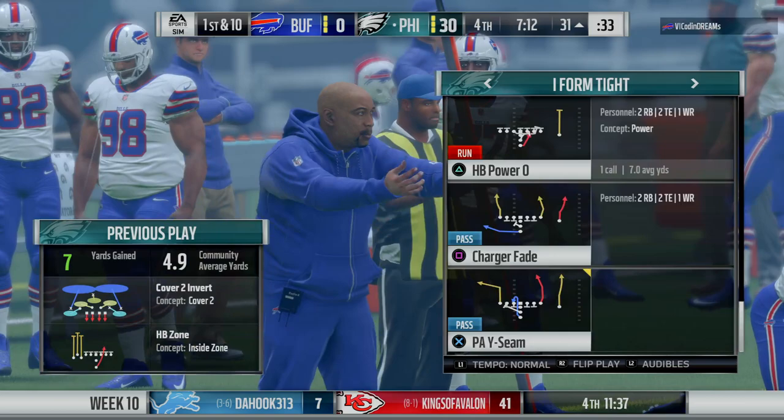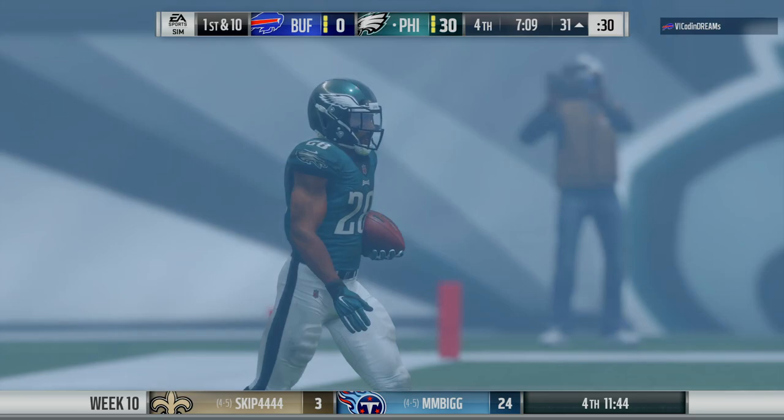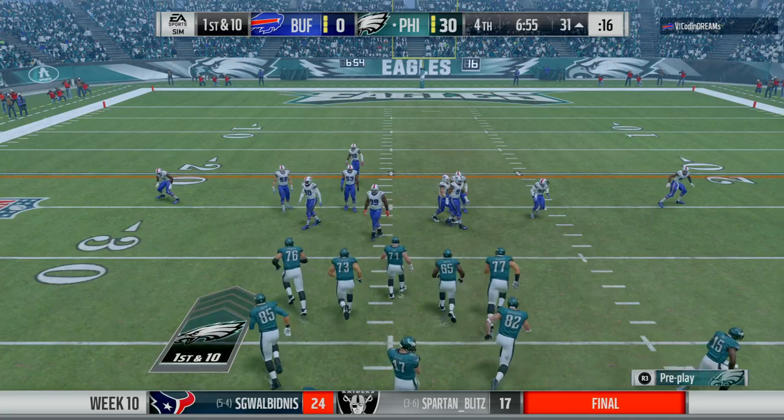This drive is pretty clear. Almost feels like old-school fundamentals, doesn't it? Want to impose their will on the defense. What's that, five straight runs? Yeah, five straight carries to start this drive. And like you said, the way it's working, they may just stick with it.